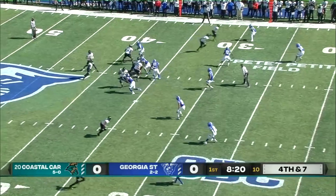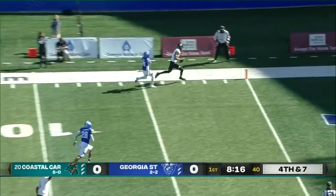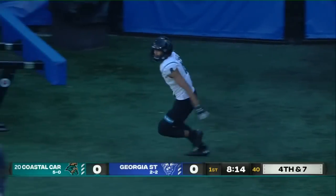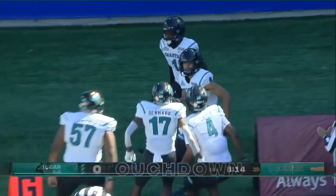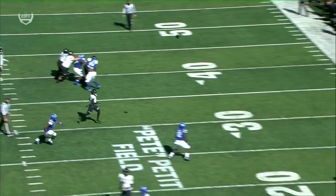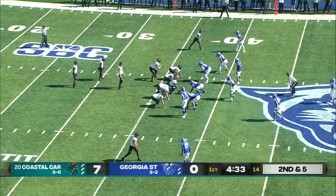Here it is, McCall. Stepping up, going deep, has a man, and the catch is made for the touchdown to Javon Hiley. How about that? Coastal Carolina strikes first. A wheel route between Likely and Hiley on the left side, right side of your screen, and easily got behind.